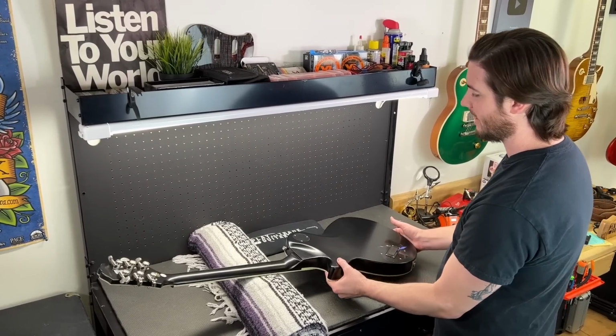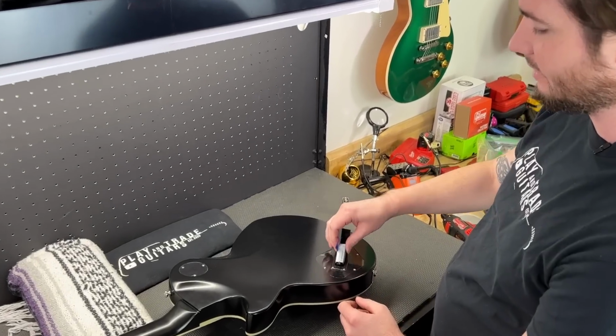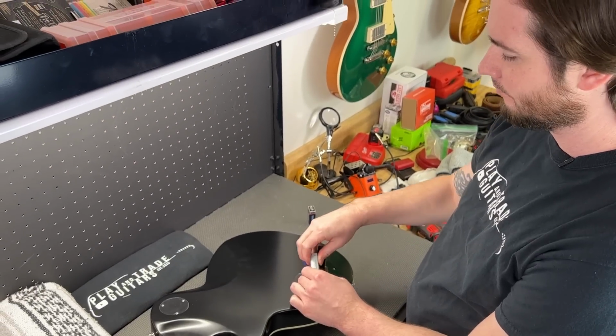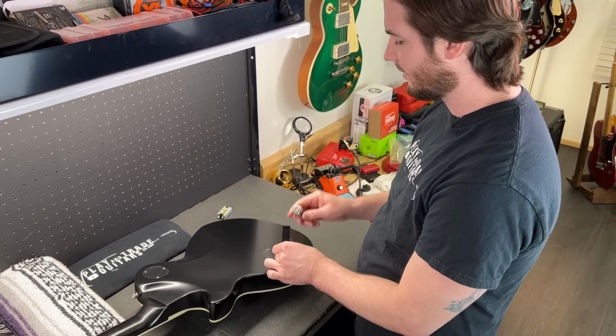So you can see here on the back of the control panel that because it's an active pickup system, it actually does take a 9-volt battery. You can get a rechargeable system which fits over this control plate and then you plug in with a USB adapter. But for the demo today, I'm just going to make sure we have a fresh battery so I don't have to worry about it.